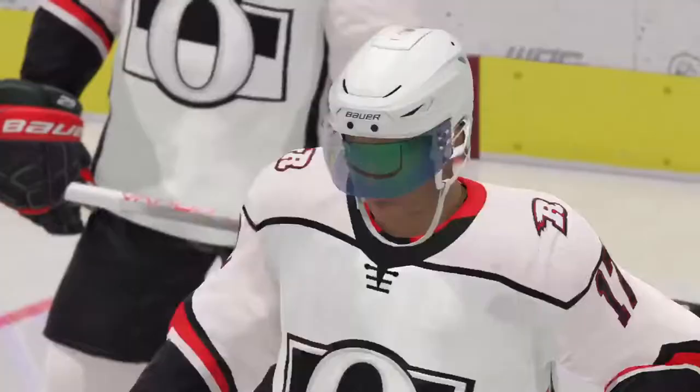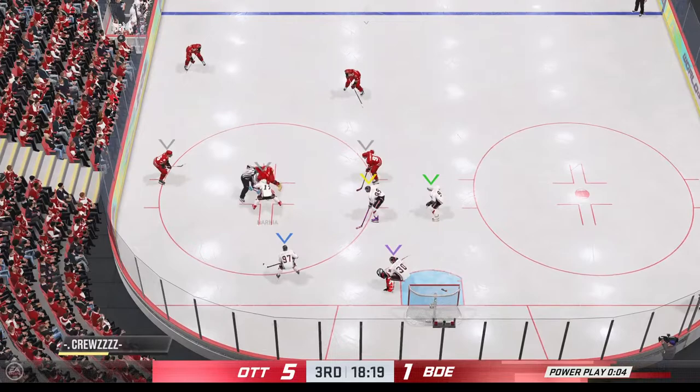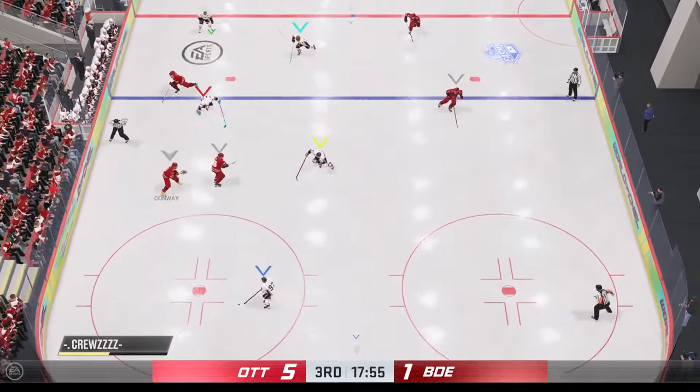Lots of time left in this period. Lead it by a score of 5-1. Their offense came to play in a big way tonight. And a great job by the shorthanded unit those last few moments as the penalty expires.